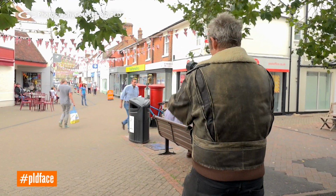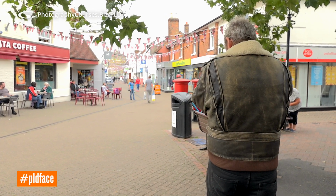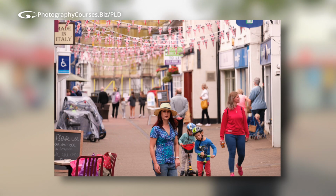Now I'm going to single point because Steph's just keeping still. I quite like the thought of her being small in the shot. Now we've got a shallow depth of field. I quite like those kids coming up. She's standing out in the crowd, partly because she's looking at me.